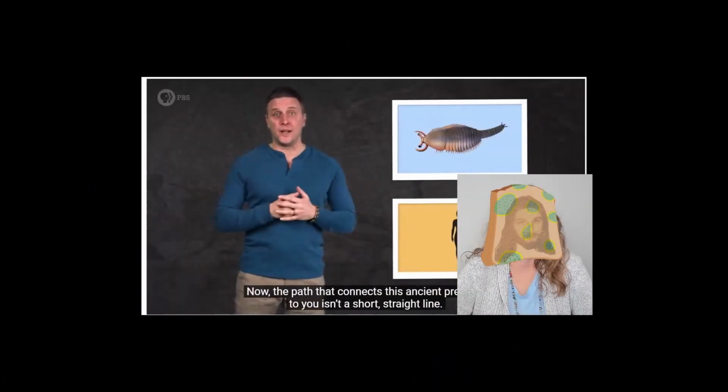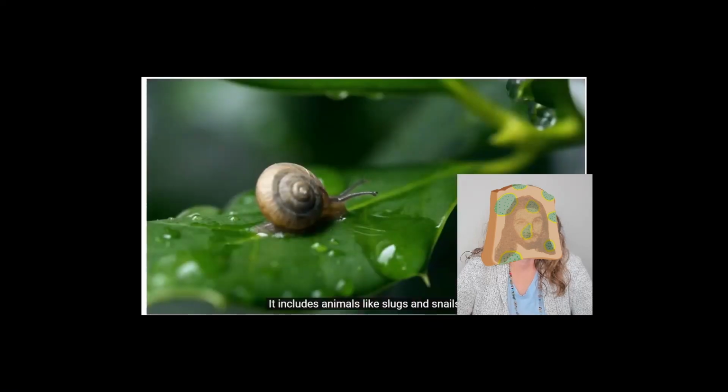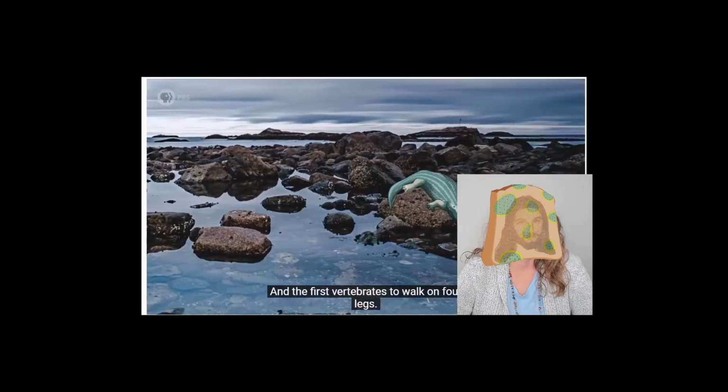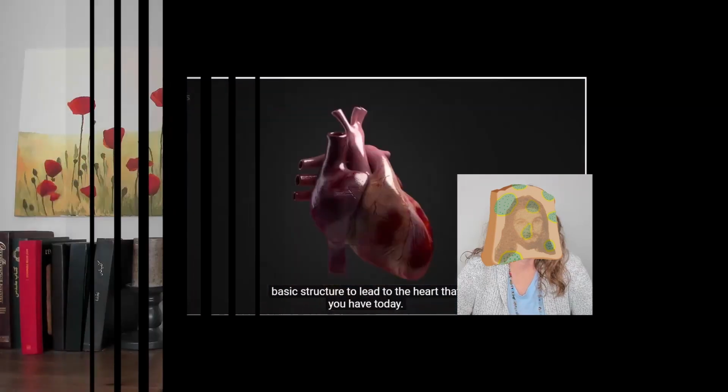Now, the path that connects this ancient predator to you isn't a short, straight line. It's long, with lots of sidetracks that lead to other, more familiar organisms that also have hearts. It includes animals like slugs and snails, and insects and crustaceans, and the first vertebrates to walk on four legs. It took hundreds of millions of years and countless different iterations of the same basic structure to lead to the heart that you have today.